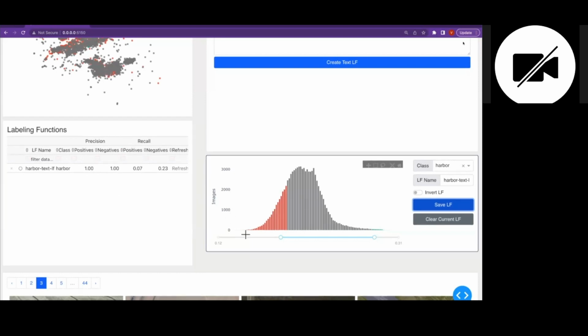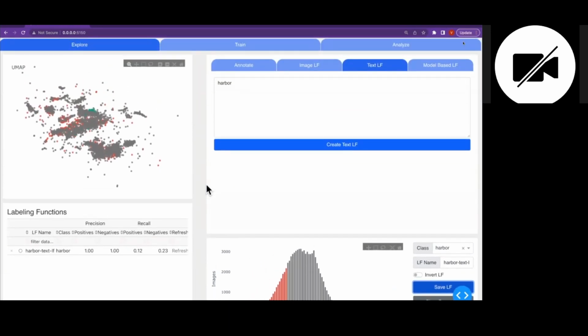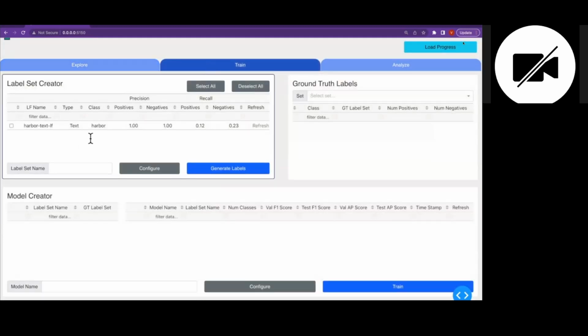Let's see if we can increase our positive recall, as in get more harbor images. To do that, we'll slightly loosen this up, and now hit save. Much better. We have a recall now of 0.12. So now that we have an LF, let's go ahead and actually train a model. So let's go to train.